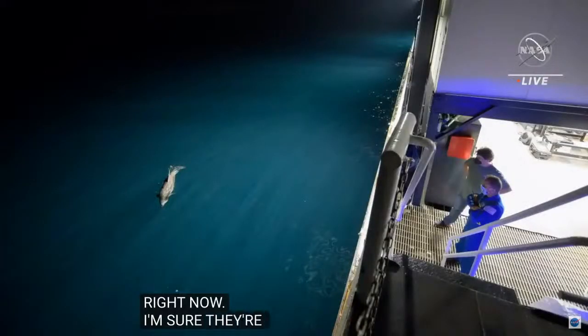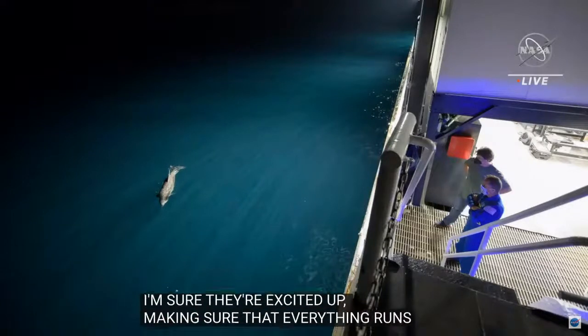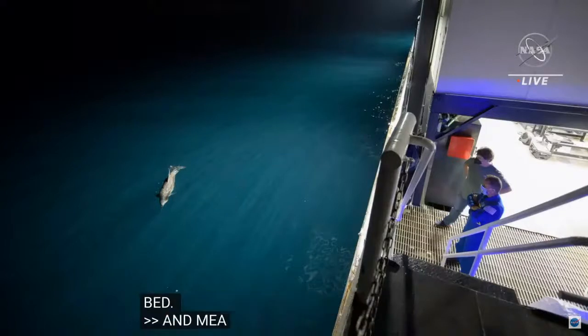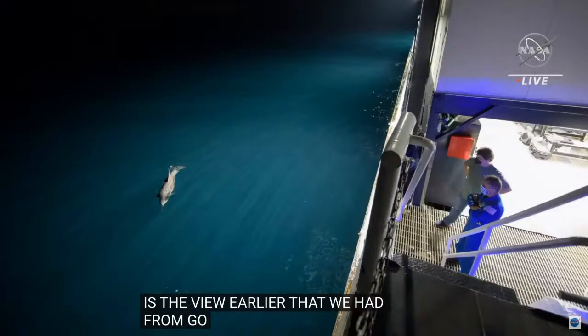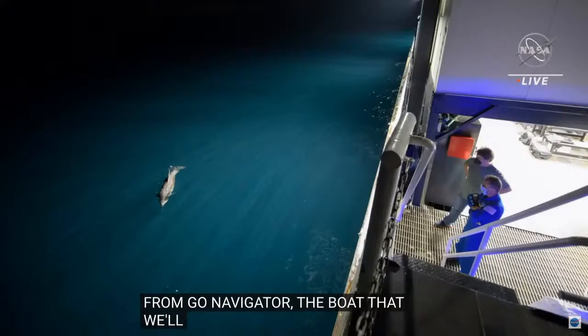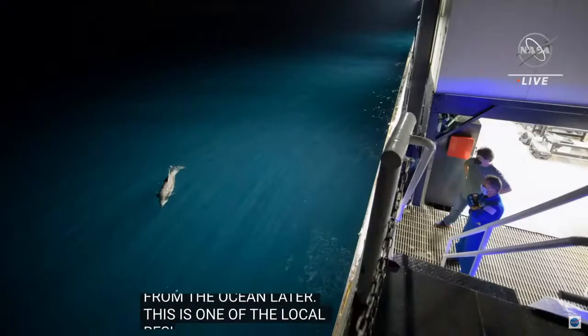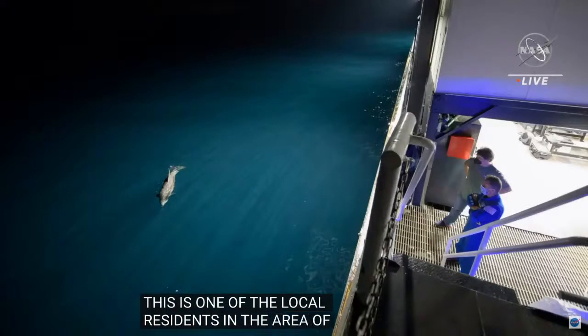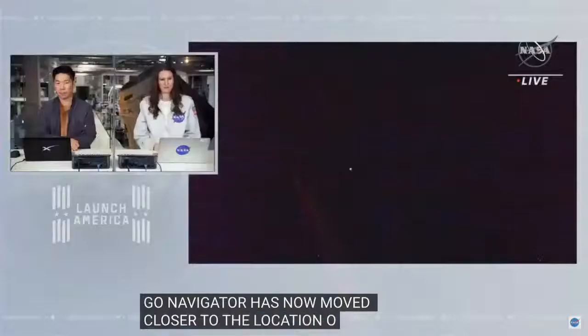And meanwhile, on Earth, this is the view that we had earlier from Go Navigator, the recovery vessel that we'll see lift Crew Dragon out of the water later on. They had another visitor. Outer space is a pretty amazing place to explore, and I think the ocean is as well. This is one of the local residents in the area of Go Navigator at the time. Go Navigator has now moved closer to the location of splashdown, and they will then move in once the vehicle has made contact with the water to retrieve it.